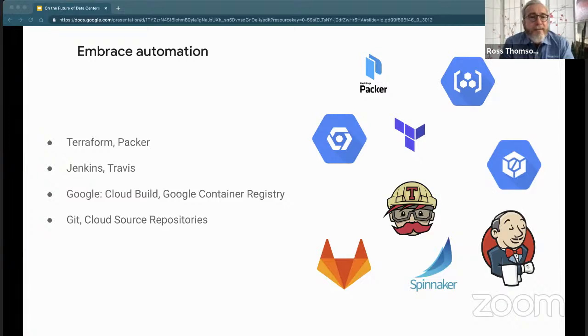Google has their own internal tools for doing a lot of this infrastructure as code work. We have Google Cloud Build and Container Registry, where you can submit a job that as soon as you commit code somewhere, it basically kicks off an automation process to deliver the new containers out to whatever application you're running. This again is not simple.